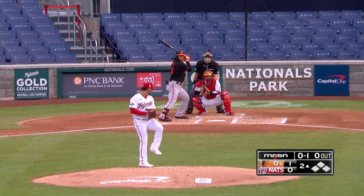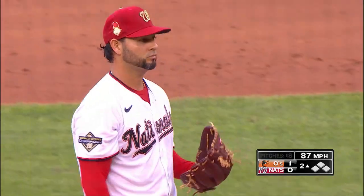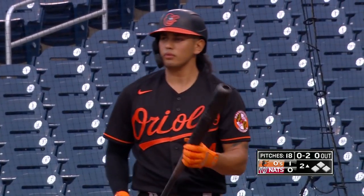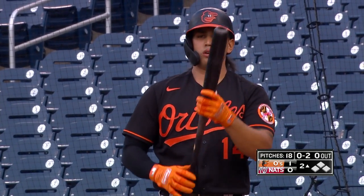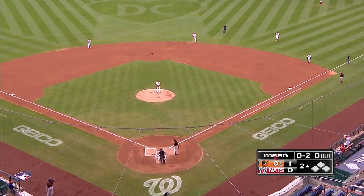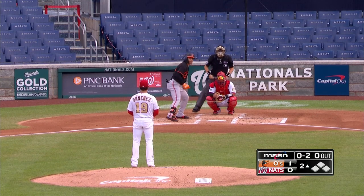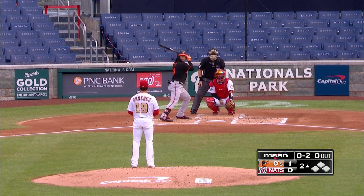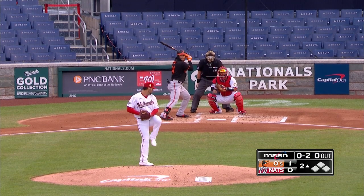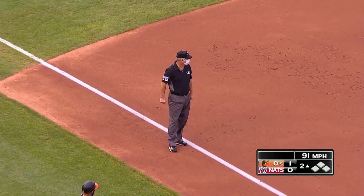Ruiz, the former Brave, 7 for 22. Pretty good rip. 127 games for the O's last year. He drove in 46 runs. So Castro well out into right field. Anibal, 16 pitches, 10 strikes to 6 different hitters in the first inning.